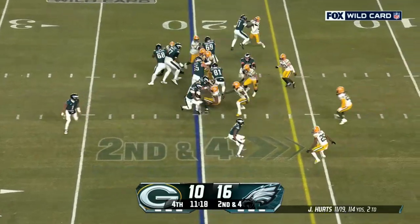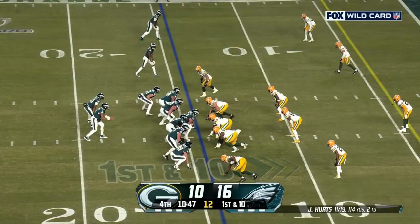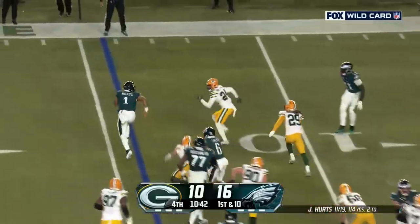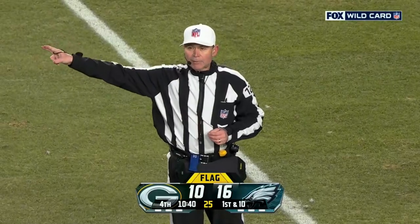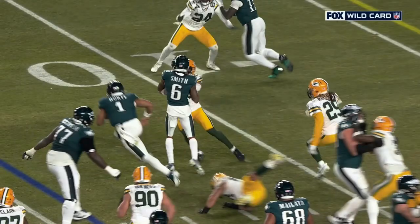Give it to Gainwell, up the middle. Good stutter move. Gainwell with the speed. Game make a difference. Barkley's back in. Hurts going to keep it, the left side. Gets a couple of good blocks, tries to get to the outside. Now penalty, offense, number 6. 10-yard. Biggest guy, but certainly not afraid to throw his body in there.